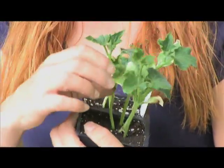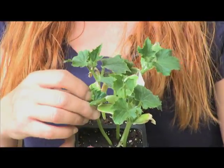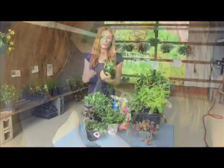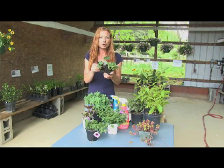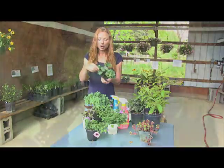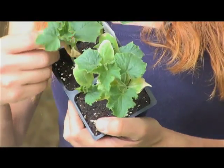These, you better hope they die off. And they will. They're tender, they're young. You better hope they die off because the nutrients are going right back into them. So all you have to do is simply pick them away, use your nippers, nip them away. That's it. But that's very normal.